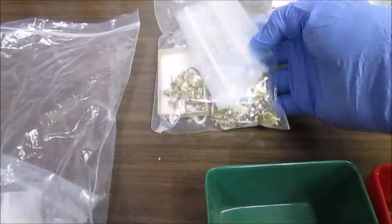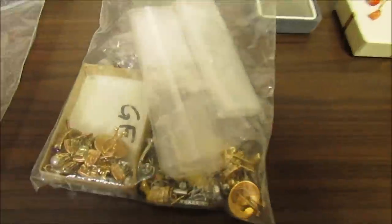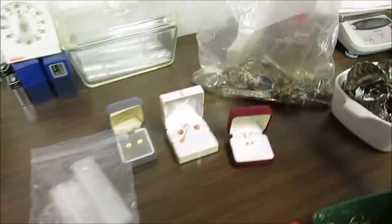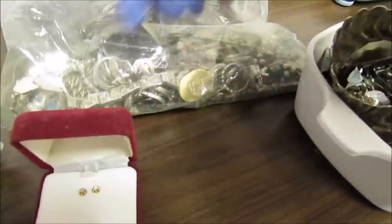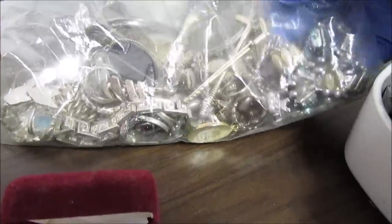This stuff is all stuff that was just too nice to tear up. I'm going to go ahead and clean all that up and get it real nice looking and list it on my eBay store. And this is stuff that I've already got listed on the store. Here's a bag of silver. This is all nice silver stuff that's in real good shape. And I'll clean that all up and get that listed.